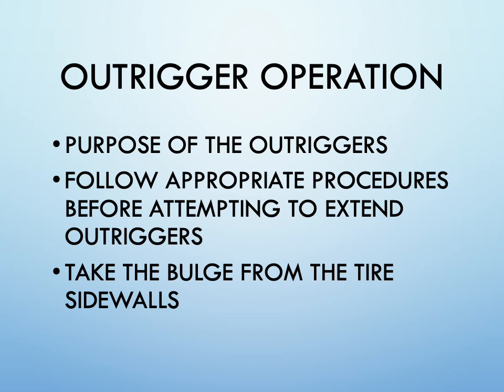Set the wheel chocks on both sides of the tire, leaving about a ½ inch space between the tire and the wheel chock. Position the outrigger pads and turn on the master switch and position the ladder jacks transfer switch to jacks. Extend the left or right outriggers, raising the vehicle slightly, taking the bulge from the tire sidewalls. Extend the front and rear jacks simultaneously. Using the opposite jack controls, extend the other 2 outriggers in the same manner.